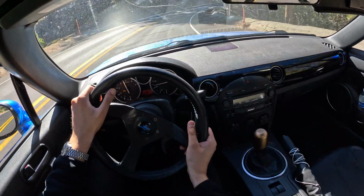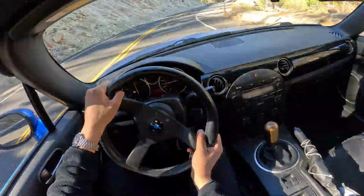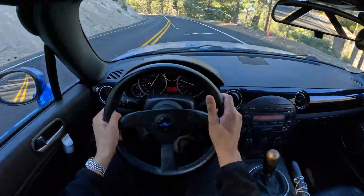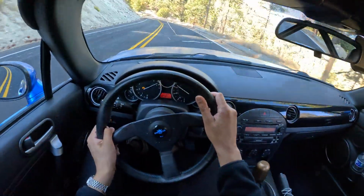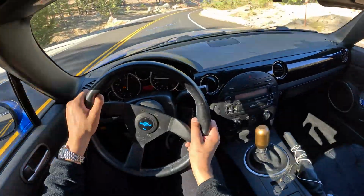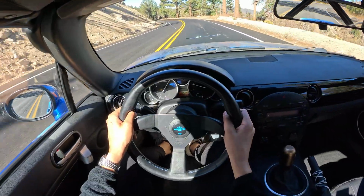Why are you suicidal? Now, just like a lot of other Miatas as well, the initial throttle response, you have to blip harder to rev match perfectly, which seems to be a Mazda philosophy thing because it's consistent across other vehicles too, even their current Mazda 3 manual front-wheel drive.